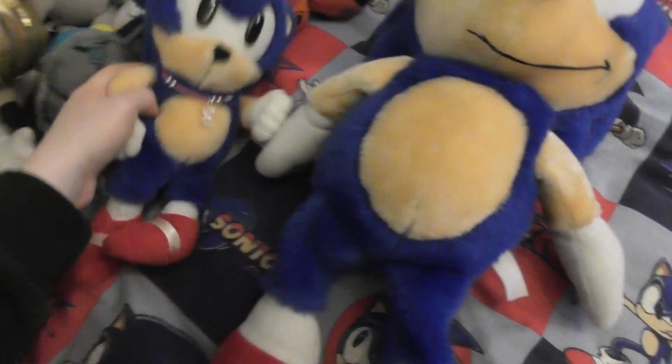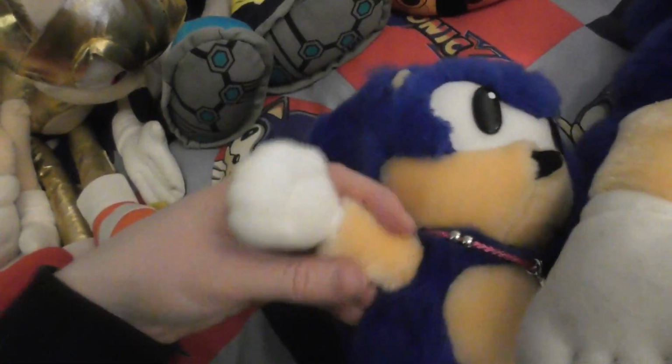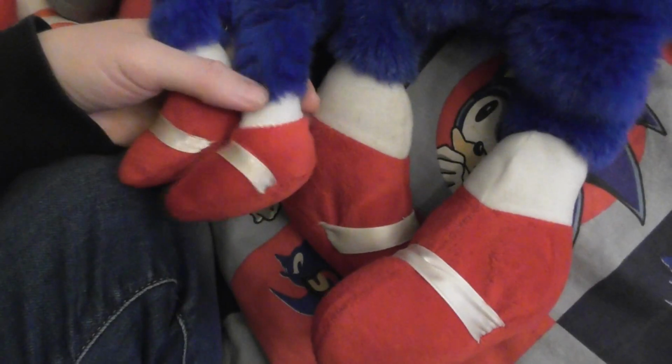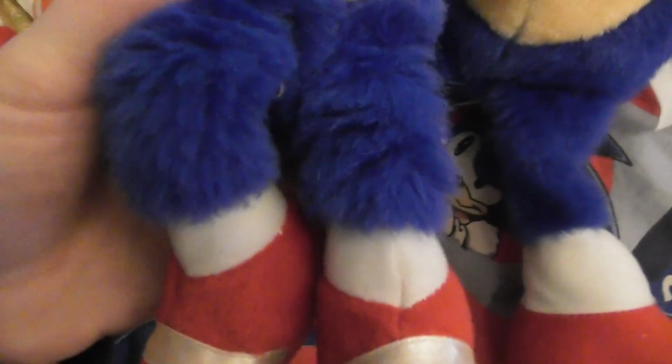And actually they're quite comparable. The way the hands here just go over into his gloves. Just that here his hands aren't stuffed, just like the legs you have here. Here the arms are a bit stuffed. The legs are not. And he still has the same white markings on his shoes. And also the socks here. You have his fur coming over his socks, which I think is just so cute. That's the way it looks on the large one.